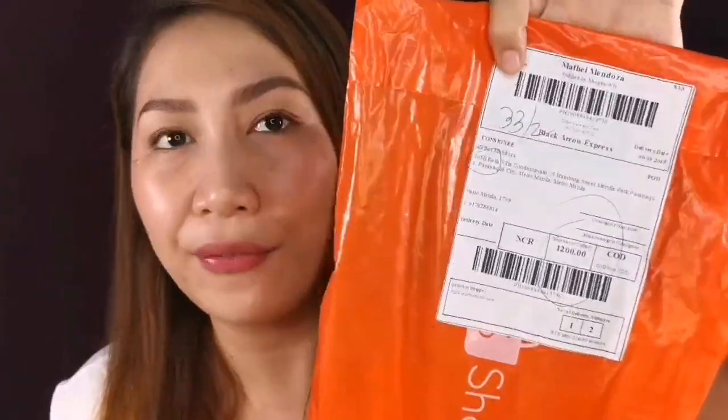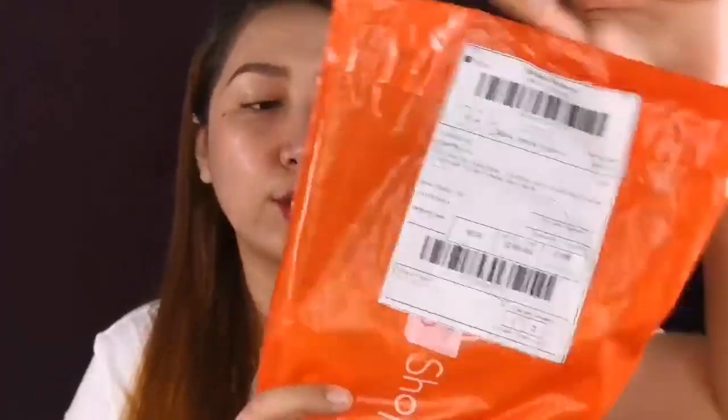Let's proceed with the unboxing of this product that I received right here from Shopee. As you can see, it says Shopee, and this is care of Black Arrow Express. So let's open it. While I'm opening it, I'm telling you some of the things that you need to know about Snailwhite Philippines. Snailwhite in particular is a brand from Thailand, and the products that they launched here in the Philippines are usually infused with snail secretion or snail extract.